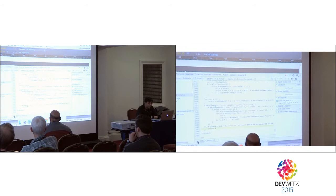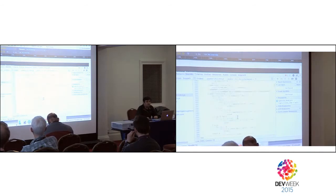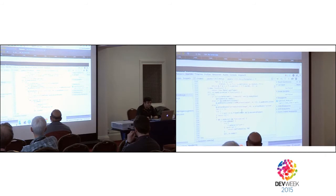It's called Pretty Print. I can click on that, and it expands it out and makes it a little bit better than what it was. Now, the variable names are still minimized, okay? And there's nothing I can do about that. But still, it is better than trying to debug what I had.